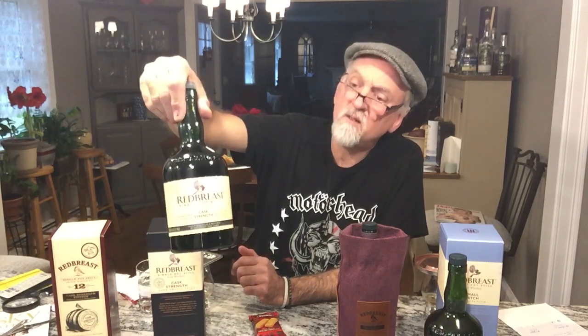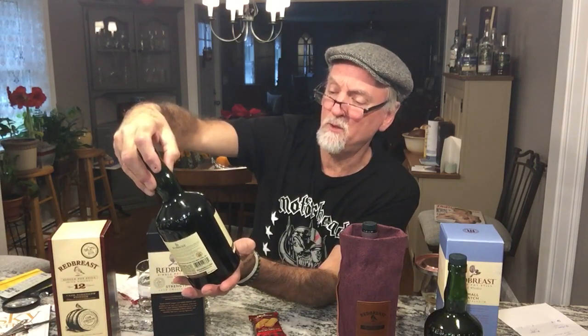So then I took a look at an older Redbreast 12 Cask Strength. This one here just happens to be batch B219 at 55.8%. And it says on this one that it was bottled in August of 2019. And there's no mention of small batch on this one, and there's really no mention of sherry on it either. It says, like all of them, matured in the finest oak cask. On the back of the box, it does mention this distinctive sherry-influenced Redbreast style is a joy to behold.